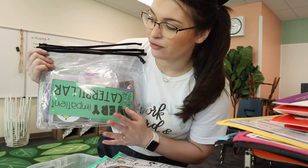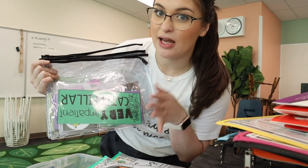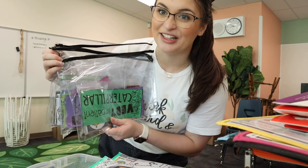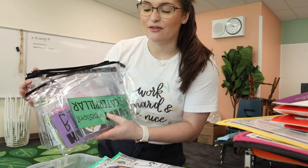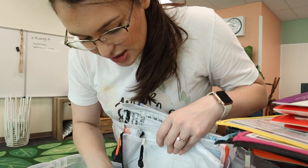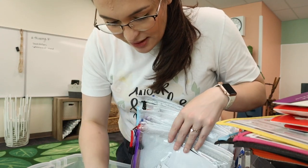the lessons that I have from Alicia, who is Primary Scouts on Instagram, Teachers Pay Teachers, all of the weekly read alouds that I do, I had prepped all that stuff, or my aide helped me prep it. And all that is in here. Of centers, math centers, lots of math stuff that I'd prepped.